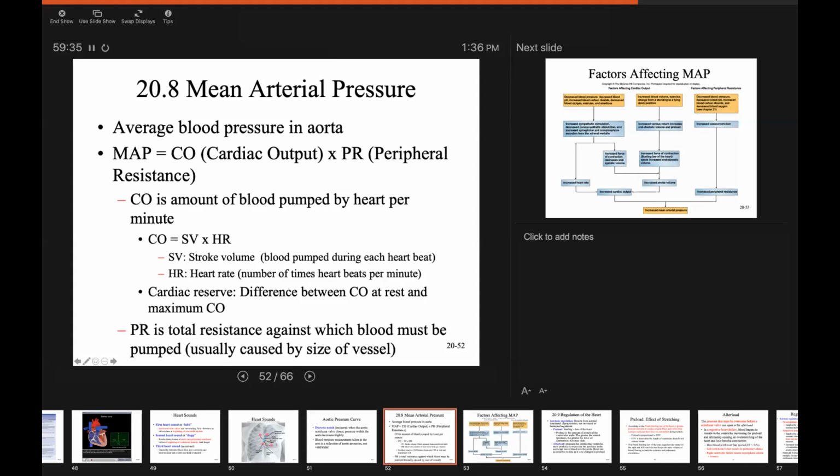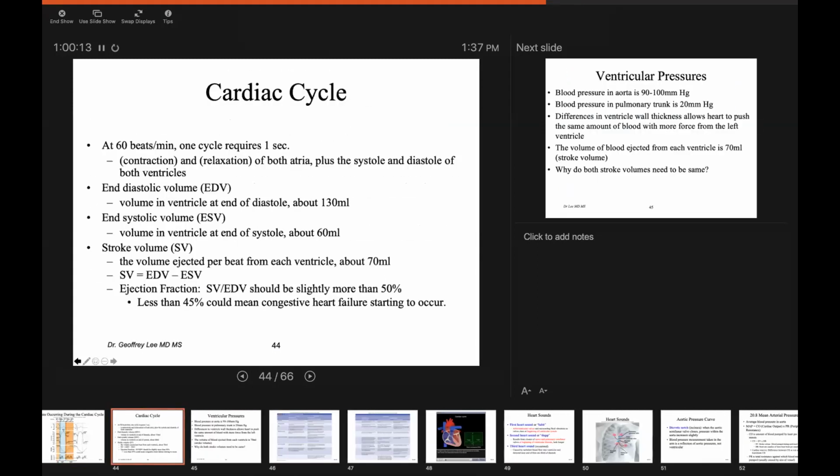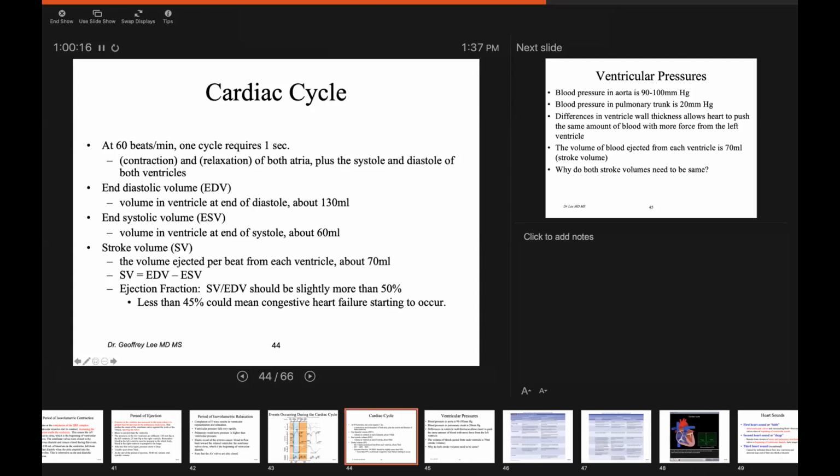Now, let's talk about this one. I do want you to know what cardiac output is. Cardiac output is the amount of blood pumped by the heart per minute. So it's the amount ejected out of the heart to the body in a 1-minute time span. Now, how do we get that value? Stroke volume, how much you eject with each beat, times how many beats per minute, heart rate. So stroke volume, 70 milliliters, is normally our stroke volume. That's what we saw over here. 70 mLs, normally our stroke volume.